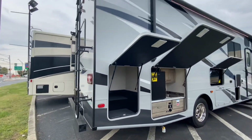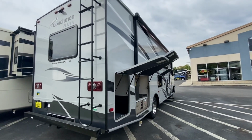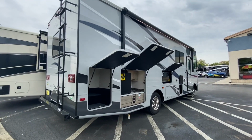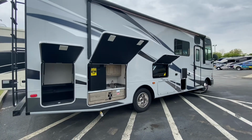Around back, it has a ladder to access the roof for cleaning and such, a power awning with an LED light strip, and so much more. Get ready and I'll take you on the inside. And here we are on the inside. There's so much to love and it feels just like home.